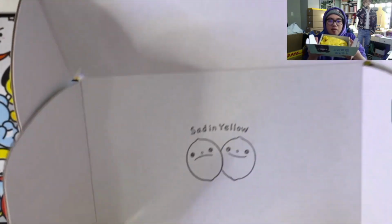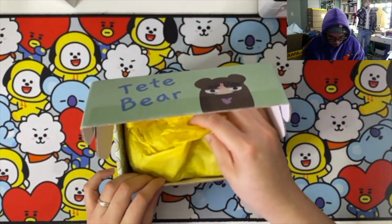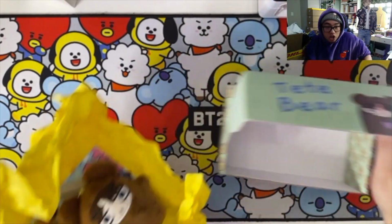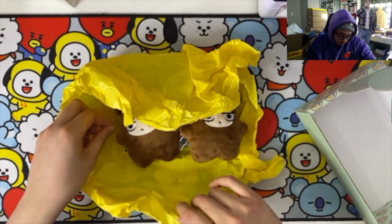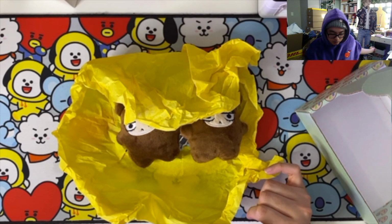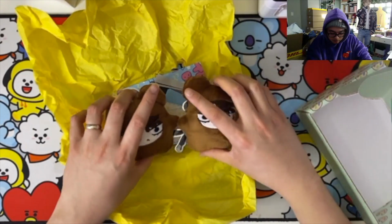Cute. Look at this stamp. Sad and yellow. Oh my gosh. We got vibrant yellow tissue paper. Oh my god. Alright. Cute. Wait. We've got the sender's strand of hair. All right, love it. Thank you so much. Appreciate it. I'll be sure to clone your DNA sometime in the future.